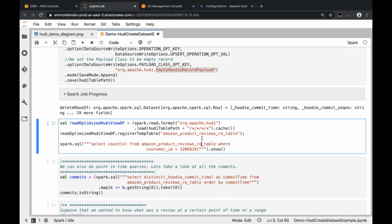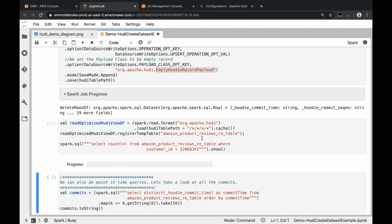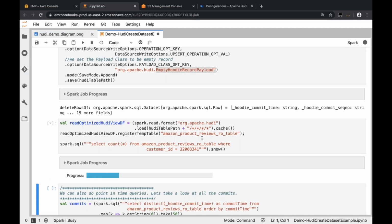All right, now that it's done, let's take a look at whether the delete went through. So to take a look at that, we again repeat the same process. We read the Hudi data set back into a data frame, and we issue a simple Spark SQL statement for the customer ID 320-68341.